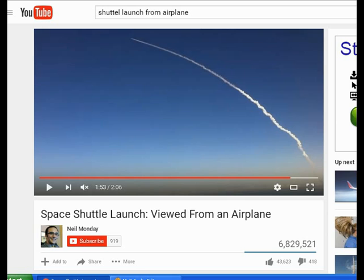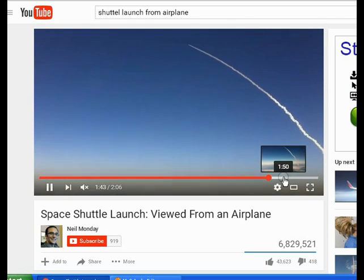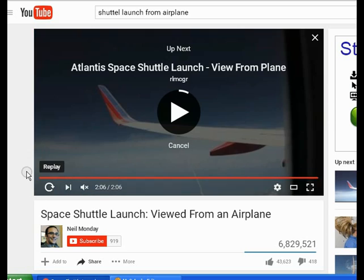Here's one, space shuttle launch from an airplane. It goes up, and then it angles out. And, of course, the camera shuts off. It's going out.